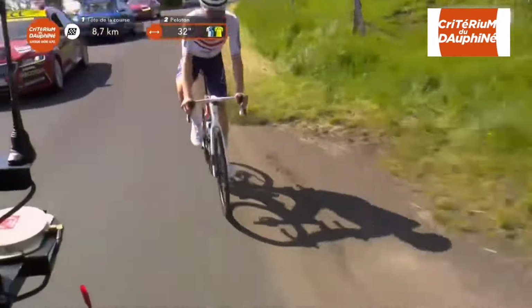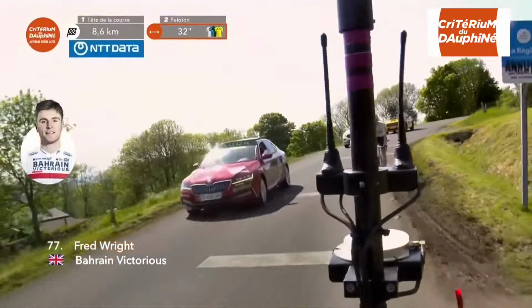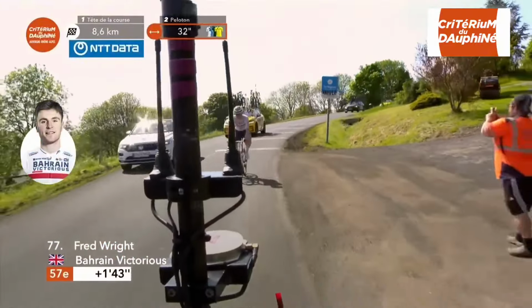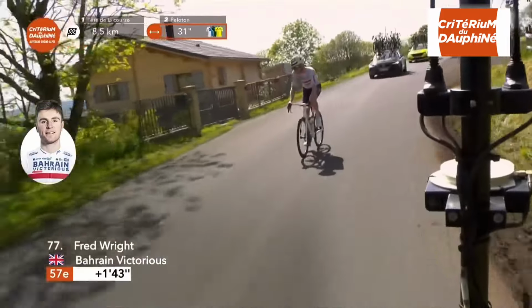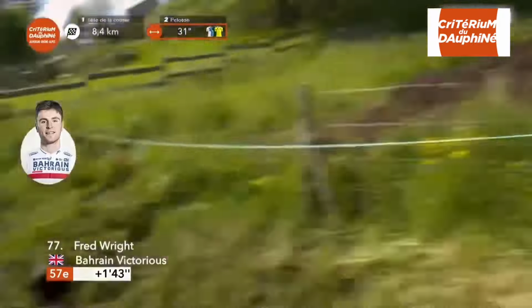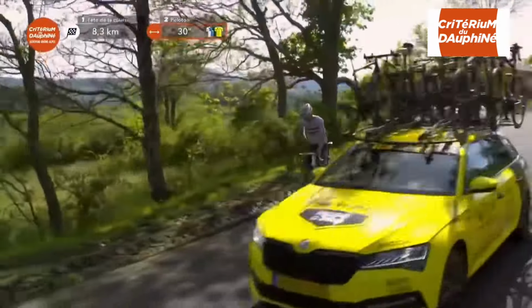Ooh. Adrien Petit, this is Fred Wright, and that looks like a mechanical. Yeah, it looks like the speed is shaved off there. Looks like he's got a puncture. Can't quite see, it's slightly obscured, but he's having to gingerly move over. Is that a flat back wheel? Yeah, back wheel. Yeah, flat back. So that's unfortunate.